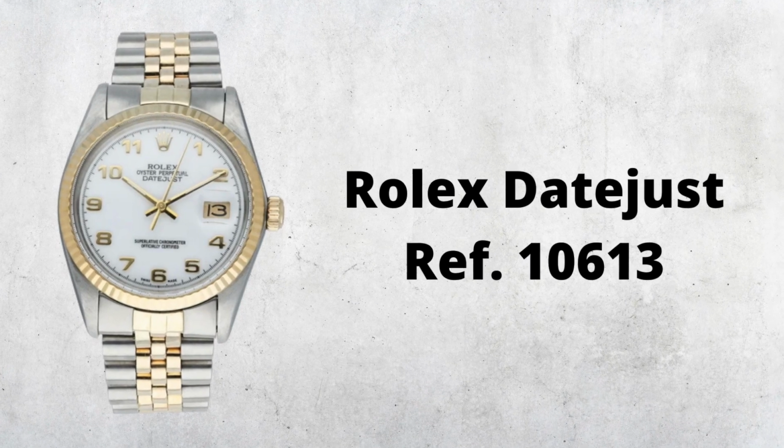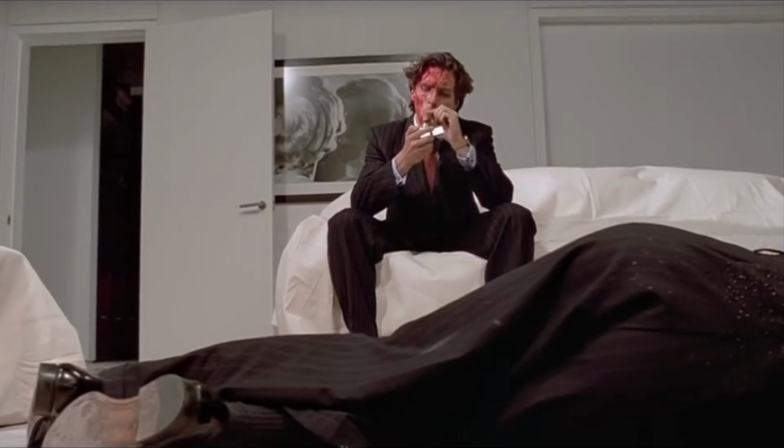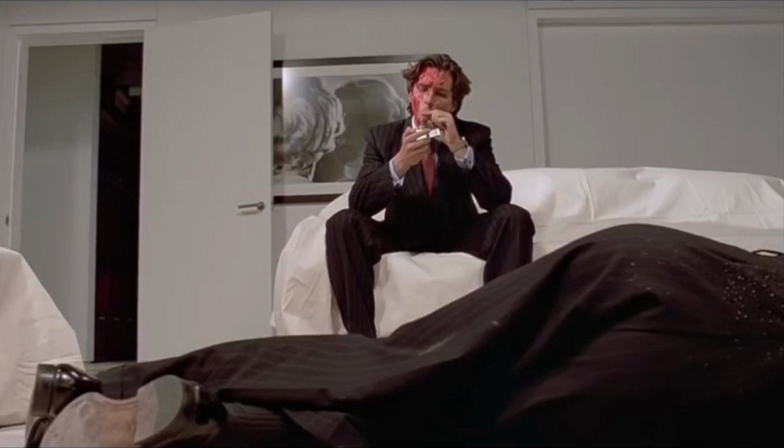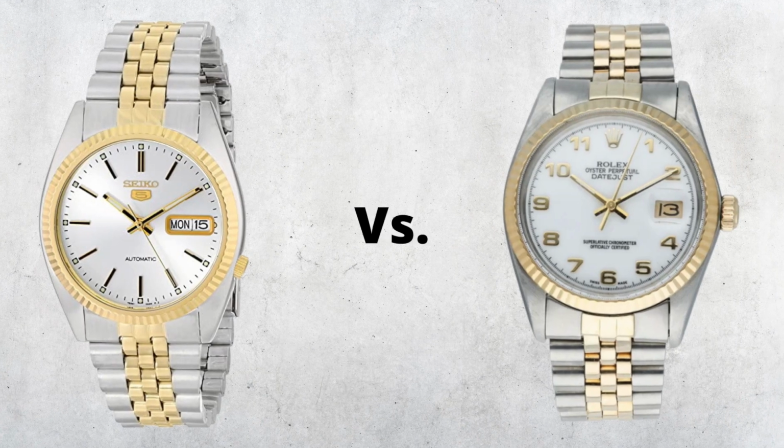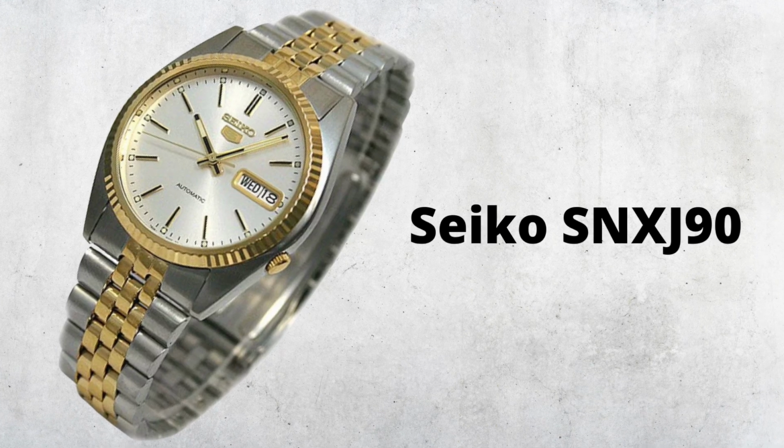Either way, when I was doing research for this video, I noticed a lot of websites referring that the watch used in this movie was a Rolex Datejust. But it turns out that Rolex wasn't a fan of a crazy person wearing their watch and killing people, so instead the producers used a Seiko that looks so much like a Rolex that most people, including myself, just assumed it was a Rolex, but it's not.